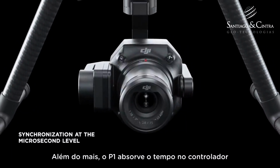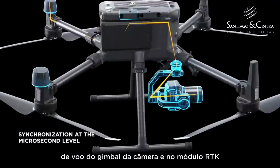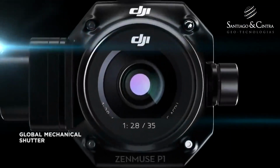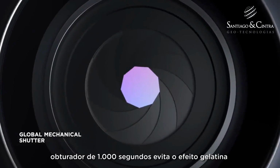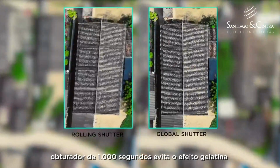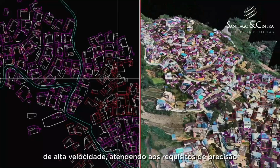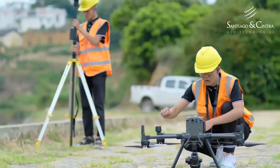What's more, the P1 syncs time across the camera, gimbal, flight controller, and RTK module to deliver centimeter-level accurate data. Its global mechanical shutter with a shutter speed of 1/2000th seconds prevents the jello effect, keeping images crisp even during high-speed flights while meeting accuracy requirements of 1:500 scale cadastral surveys.